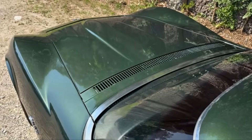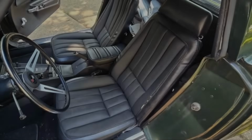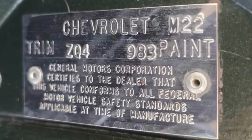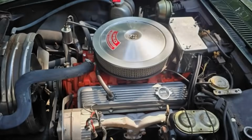The 350 cubic inch V8 engine has been recently rebuilt to LT1 specifications, producing an estimated 350 horsepower, and is paired with a 4-speed manual transmission. About 3,000 miles ago, the clutch was also replaced, and the car now starts effortlessly and drives with confidence, offering a reliable and exhilarating experience for enthusiasts who enjoy engaging with their cars on the road.